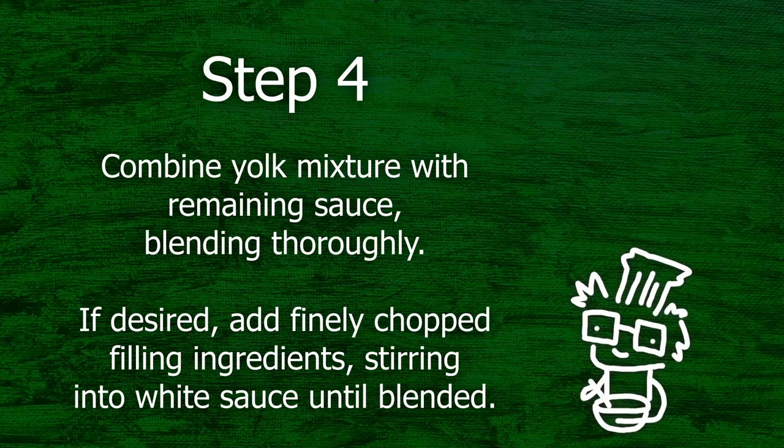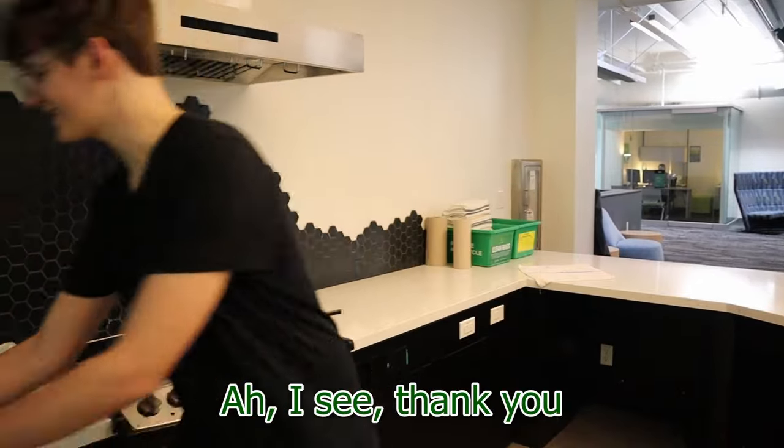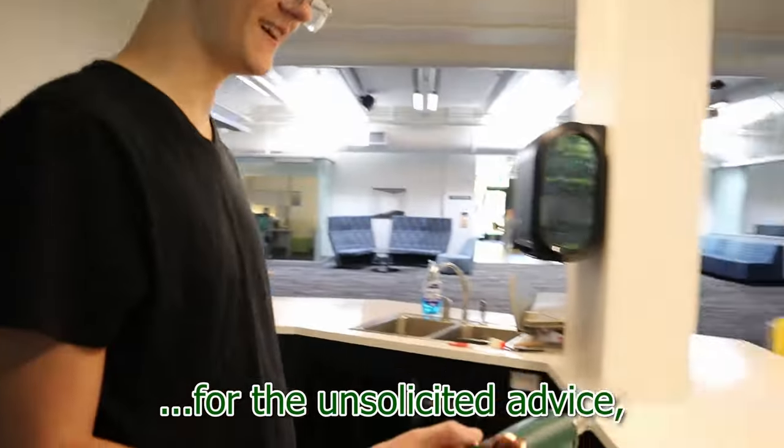Perfect. Step 4, combine yolk mixture with the remaining sauce, blending thoroughly. If desired, add finely chopped filling ingredients, stirring into white sauce until blended. Mix this together first, then you add. Thank you for the unsolicited advice. You're not supposed to help me.